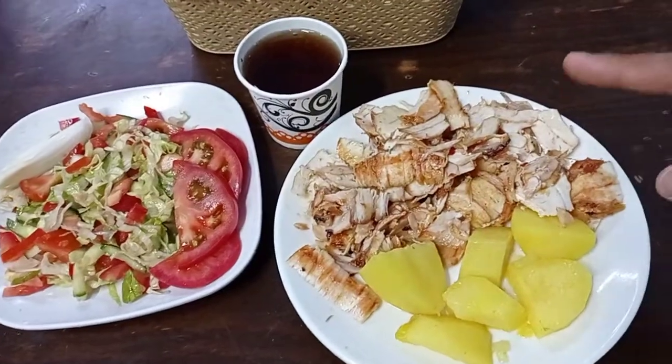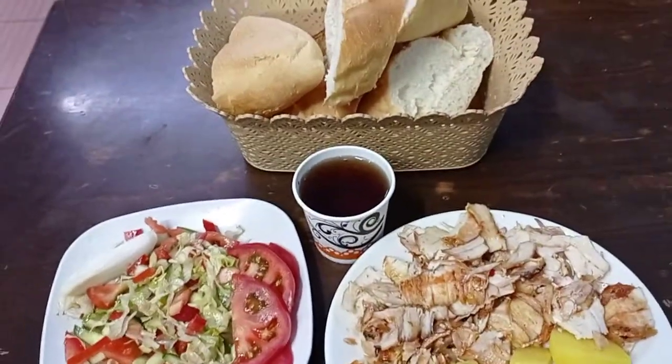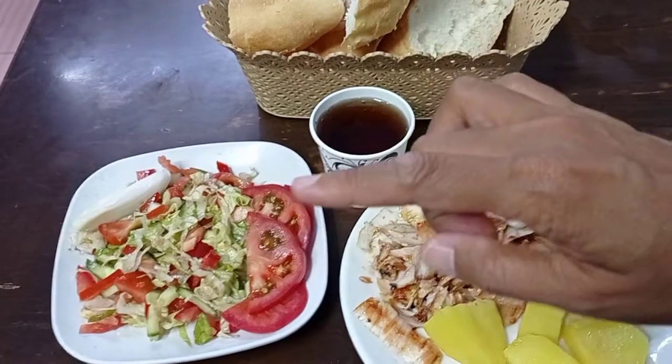Well, I still have 20 minutes for the bus. I go to this place for lunch. So this is chicken doner and potato, and this is salad and tea and bread. So bread and salad is free. So the bus is leaving now. I thought the bus had already left, but the bus is still waiting for me.